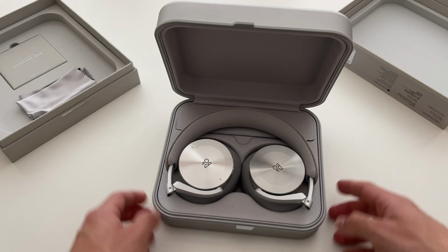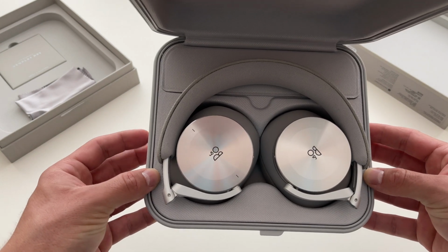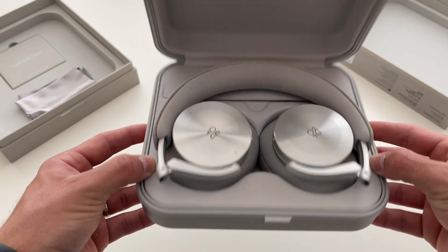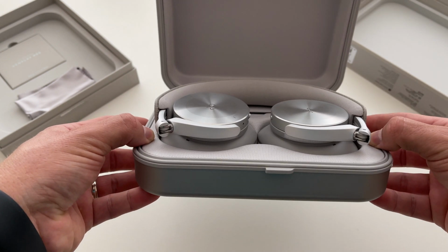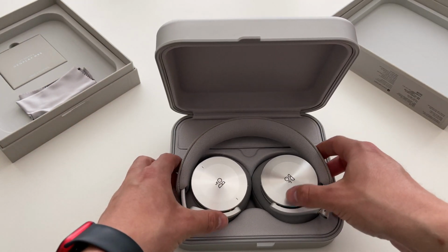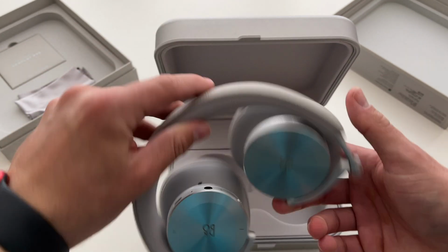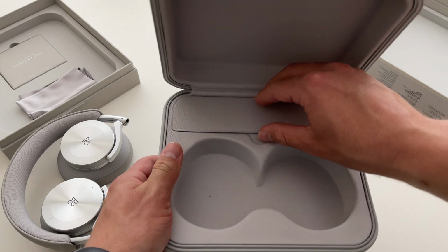Wow, this is the new Beoplay from Bang & Olufsen headphones H95. It's a foldable mechanism with premium materials. Oh, it's very light. Okay, amazing. And what's inside in the hard case?